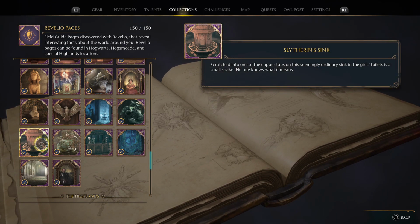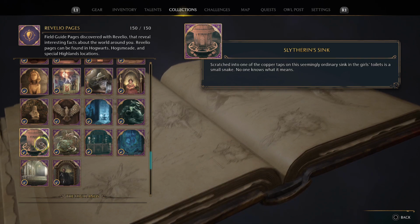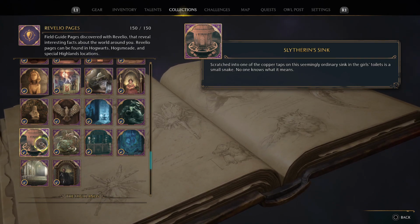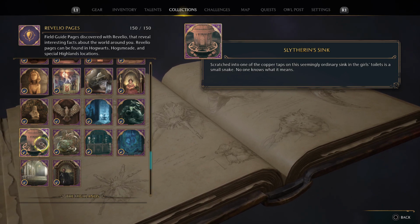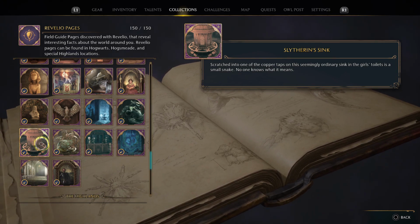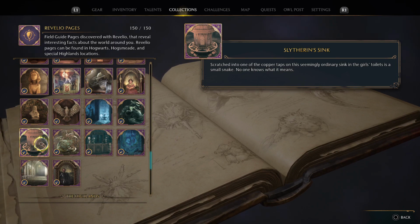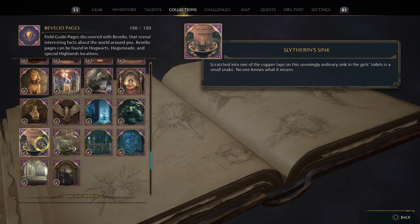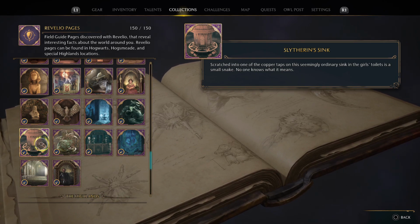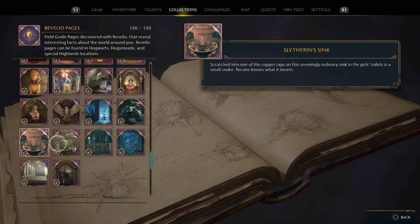Slytherin's Sink. Scratched into one of the copper taps on this seemingly ordinary sink in the girls' toilets is a small snake. No one knows what it means. I do. Everyone who's seen the movie or read the books does.